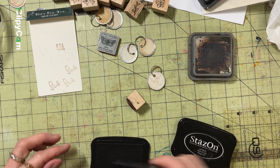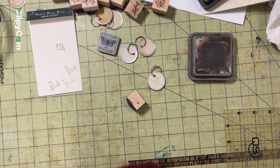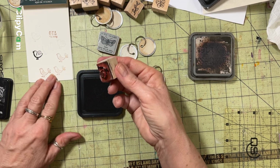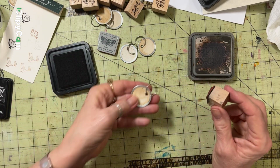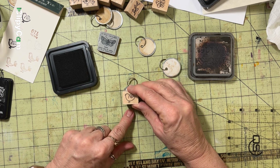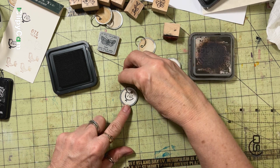Okay, you know what I'm going to do? I have to ink that. Let me get out my black distress ink pad here. I think this will work better, probably. Oh, that's very juicy. Whoa, that's very juicy. Okay. That on this one, I think. Okay, just like that. Oh, that came out rather nice.